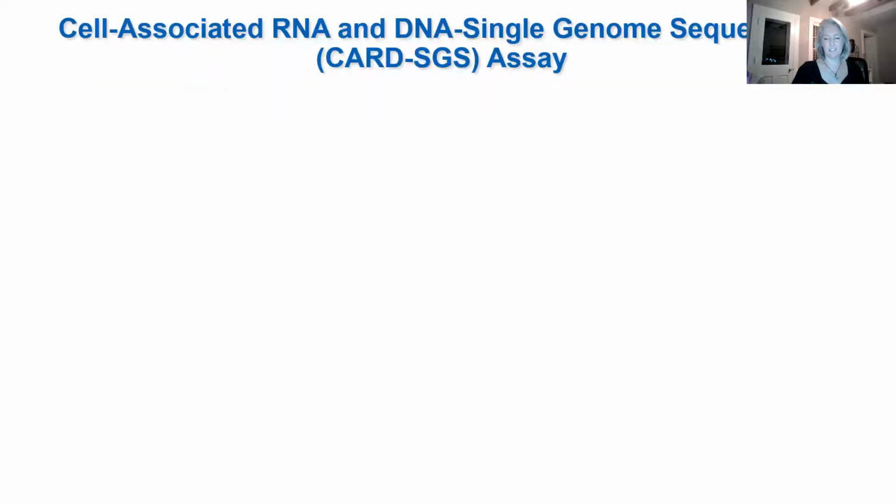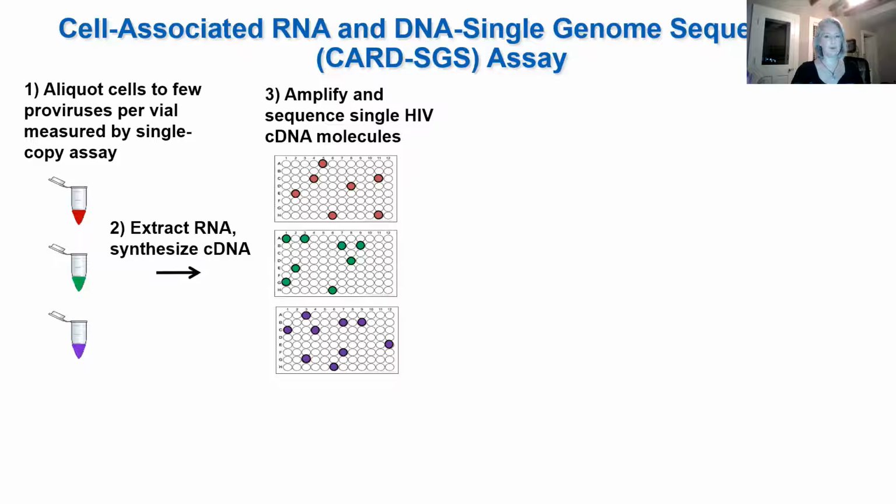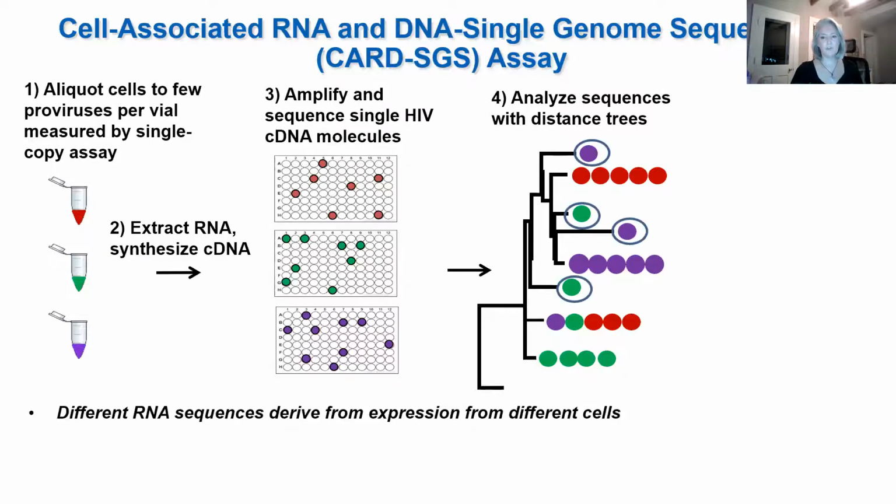So technically, the way that this is done is we take the cells from an individual. It can be PBMCs, it can be lymph node mononuclear cells if you're interested in looking in the tissues. But we take the infected cells and we spread them across multiple aliquots. We then extract the RNA, synthesize the cDNA. We spread the cDNA across multiple 96-well plates so that we can amplify single molecules of cDNA. We then sequence those molecules and we make phylogenetic trees. So when we see different RNA sequences, then those are RNA molecules from different infected cells, because we know from previous studies that about 90% of infected cells have a single provirus.